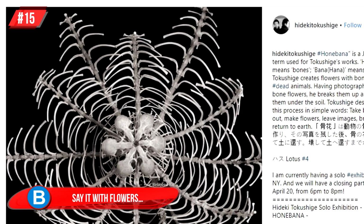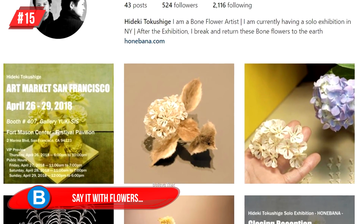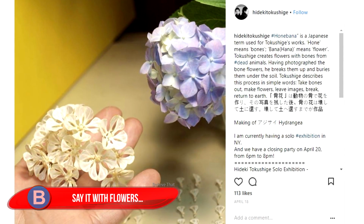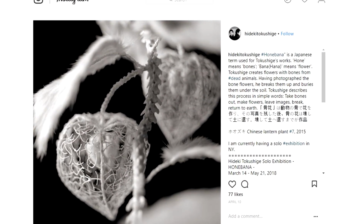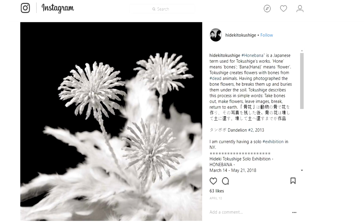15. Say it with flowers. And if you have none, sculpt your own, using old bones. Tokyo artist Hideki Tokushige makes these bone flowers to honor the cycles of nature. The detail is insane. He takes dead rodents and freezes them so that when he takes the flesh off, there is less damage to the bones. He uses the bones to create the flowers, and once he has finished photographing them, he buries the bones.